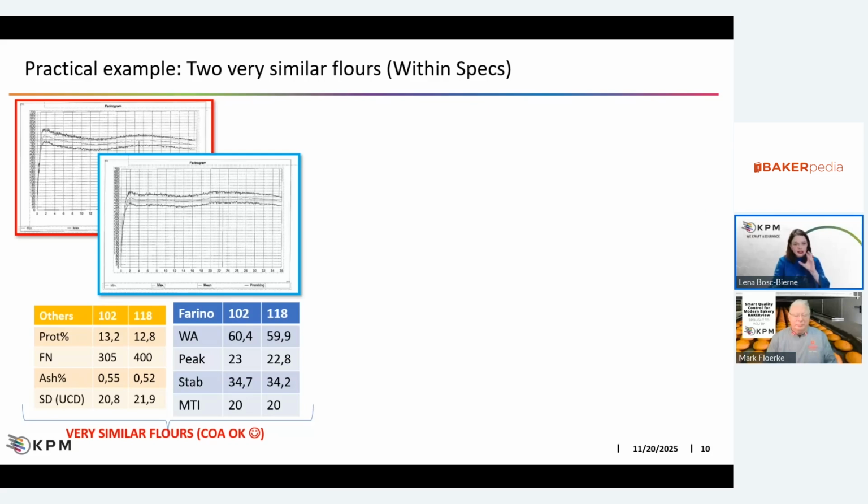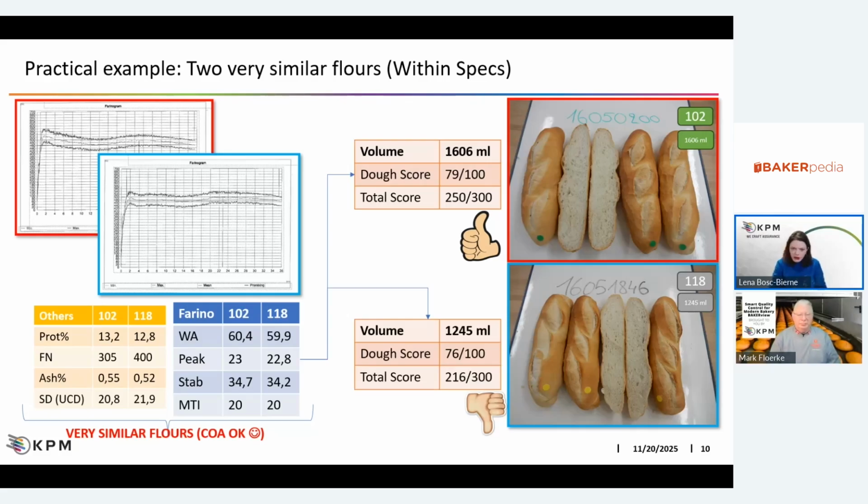Just like here. Here we have two very different flours. They are both within the specifications of the baker, as seen with protein content and falling number, ash content and damaged starch, and also farinograph results. Very similar flours according to all those methods. Great, so the flour should work the same in production. But it's not the case. We have one for which the total score is different and the volume is lower. Definitely those two final products are not the same, and most probably this one would be rejected. How to avoid that? By combining information.